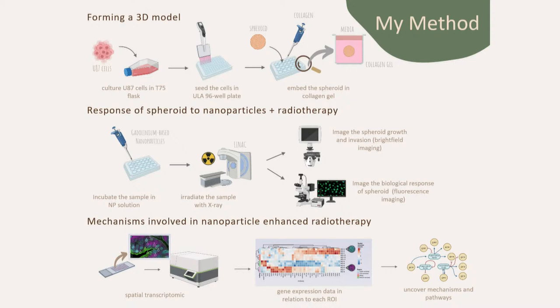After we form the model, we plan to incubate them in gadolinium-based nanoparticles. The reason that we choose gadolinium is because gadolinium has paramagnetic properties, and also a high atomic number. So it can give the benefit of increasing the contrast of MR imaging, and also increasing the effectiveness of the radiation, which will be very useful when we use the MR-Linac, which is MRI in combination with radiation.